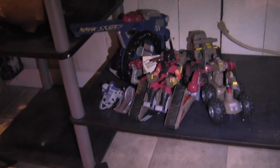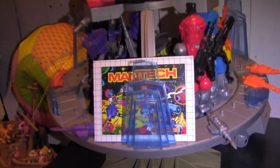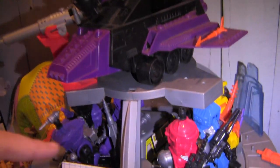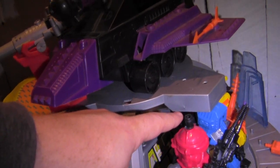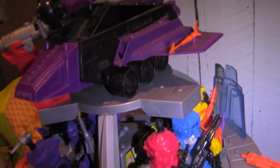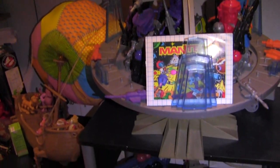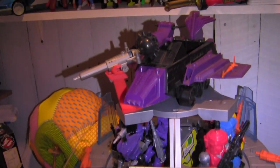I've got some Spiral Zone stuff down here. My Mantech series, the figures, which still are not complete, because I'm missing little guns for most of them, the little connector piece. But yeah, the playset's pretty much there. I've got everything about 95% complete.